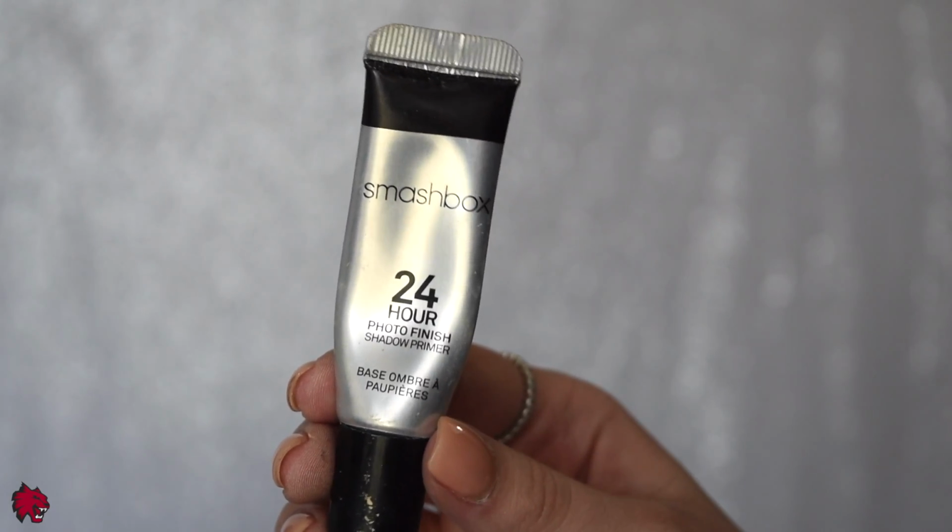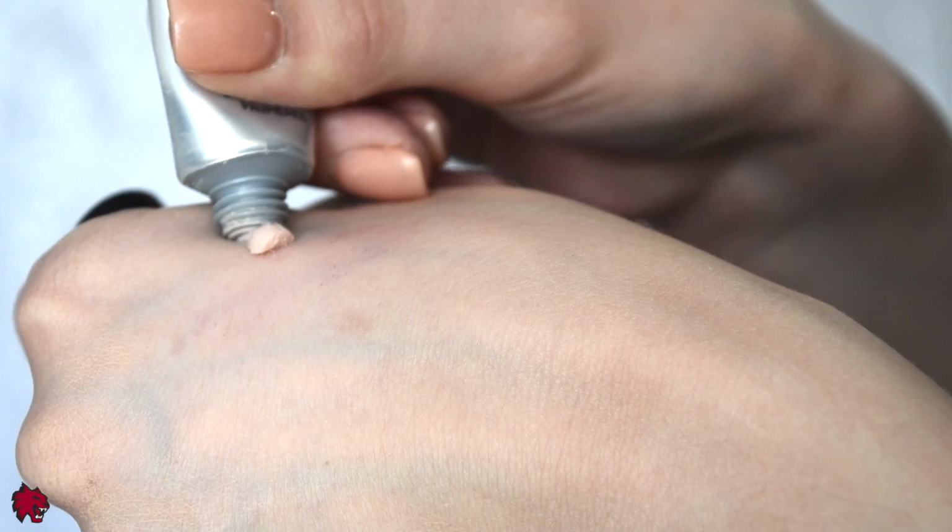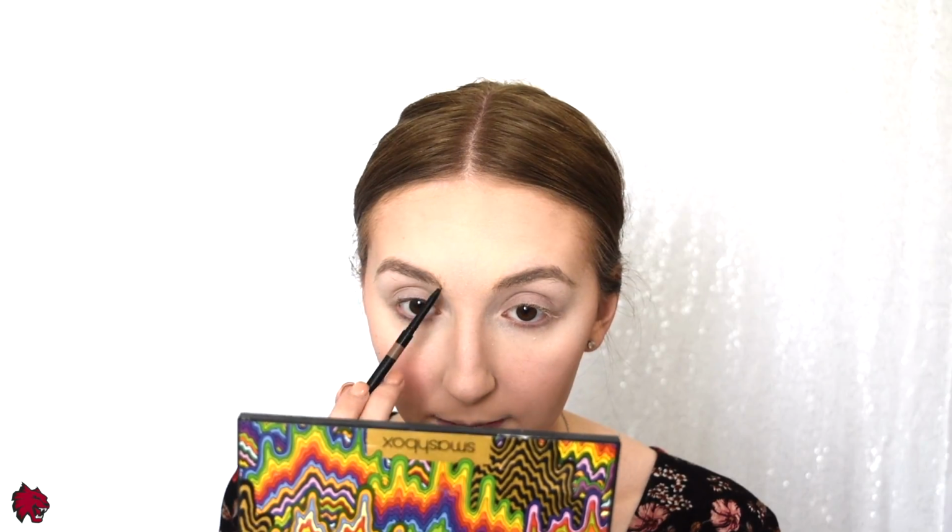So now moving on to eyes, we want to create a base on our eyelids that's going to ensure that our eyeshadow stays on all day. So I'm going in with the Smashbox 24-Hour Photo Finish Shadow Primer and just applying that directly to my eyelids. And then I'm just going to go ahead and do my brows real quick. And if you want to see how I do my brows, I have a video on how to get the perfect brow, and I will leave that linked.